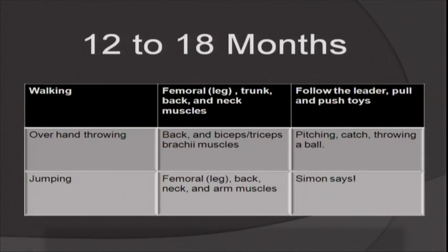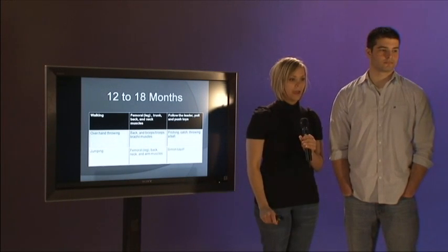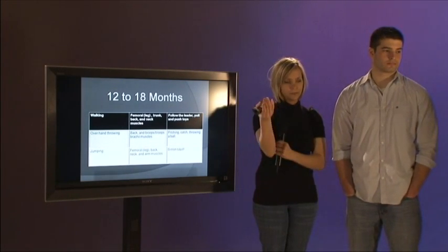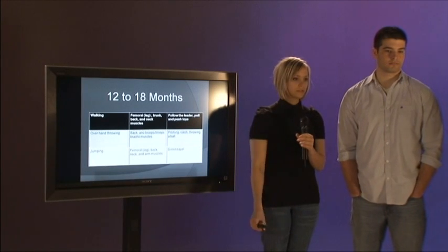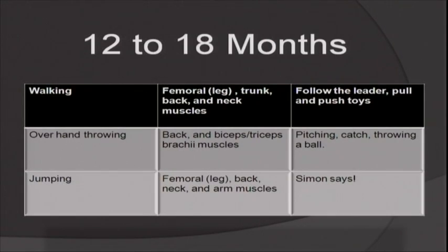Another gross motor skill would be overhand throwing. At this point, they will be attempting to throw balls over their head, overhand instead of underhand. They will be using their back and biceps and triceps brachii, which are the arm muscles. Pitching, catching, and throwing balls is something you can do with your child in order to exercise these muscles.